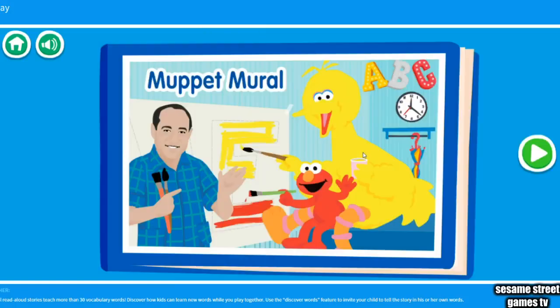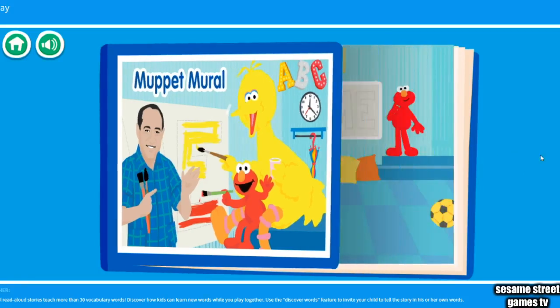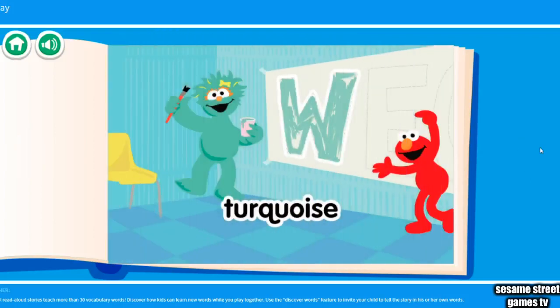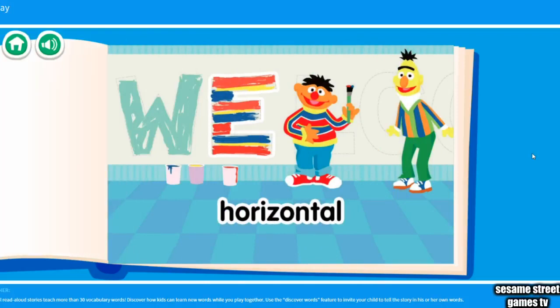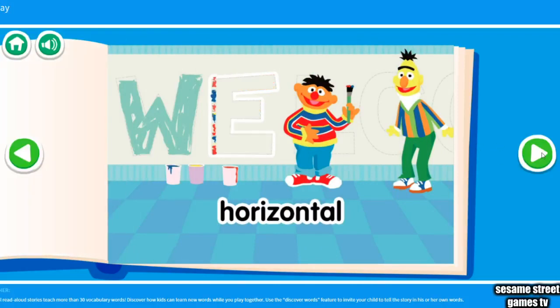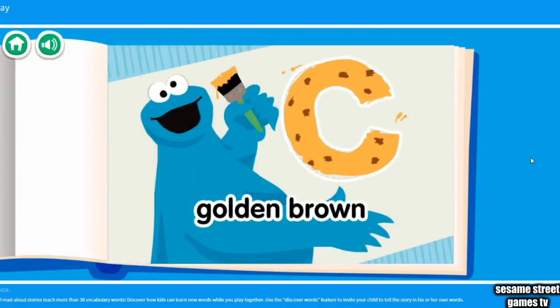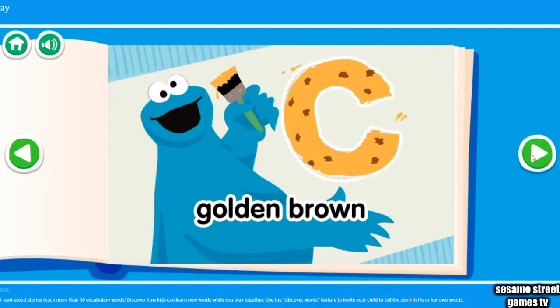Discover words. Muppet Mural. Mural. A mural is a large painting on a wall. Turquoise. Turquoise is a bright blue-green color. Horizontal. Horizontal means side to side. Vertical. Vertical means up and down. Golden brown. Golden brown is a yellow shade of brown.